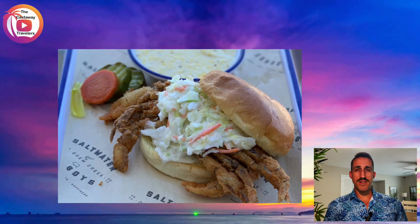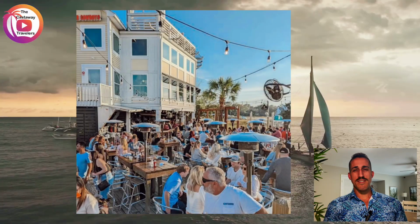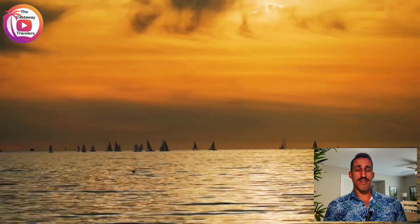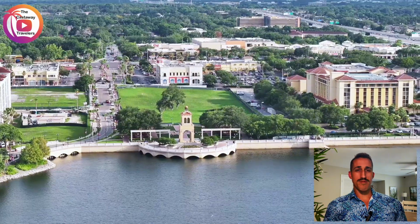You can get some cheap eats and enjoy happy hour bites over at Saltwater Cowboys. There's a lot of different restaurants over there, but this one's personally my favorite, and it has amazing views and affordable prices, and it's also a very popular spot.